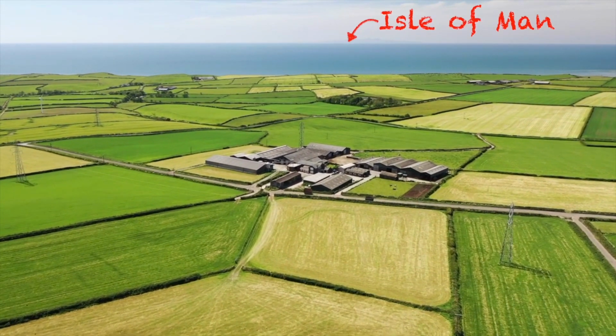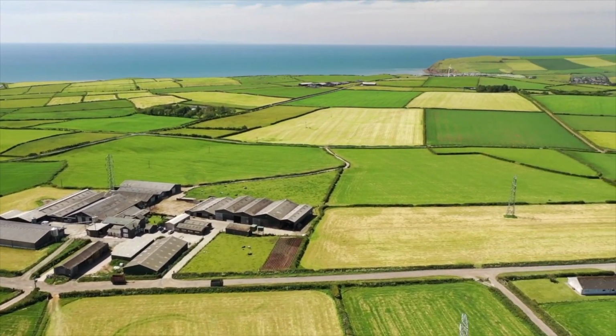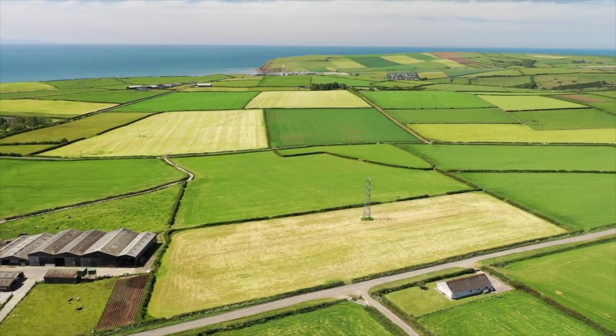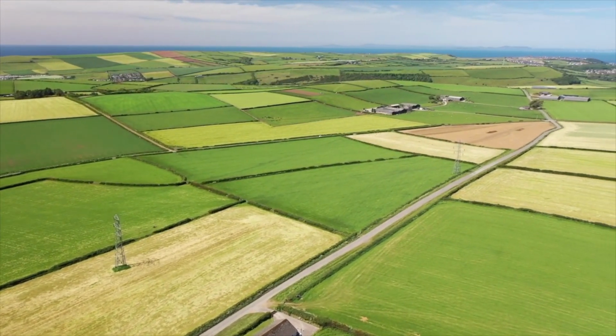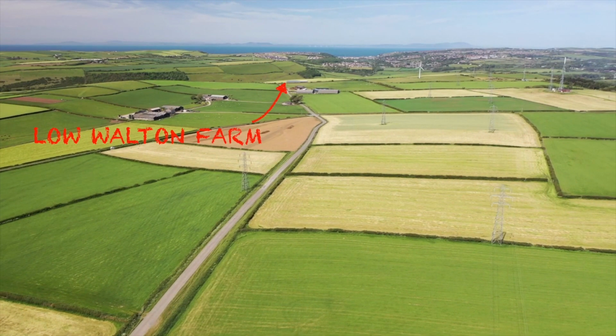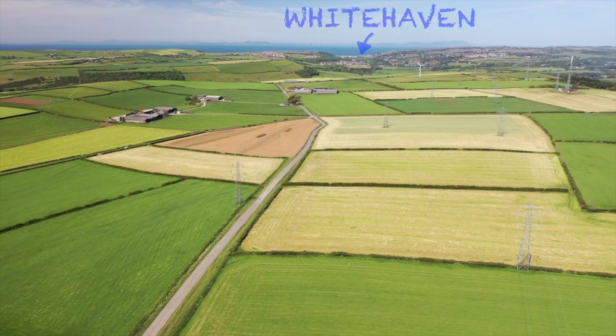On a nice sunny day we can see the Isle of Man. If you look into the distance you can see St. Bees. We actually have 3 farms and the third is called Whangs Farm. In the distance you can see Whitehaven.